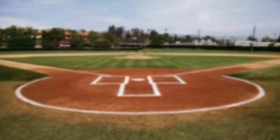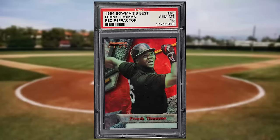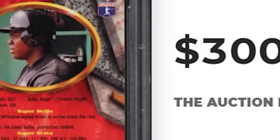The Big Hurt's back at number 17 with this 1994 Bowman's Best Frank Thomas Red Refractor, card number 55. This refractor was in a PSA 10, and it sold for $300 even.